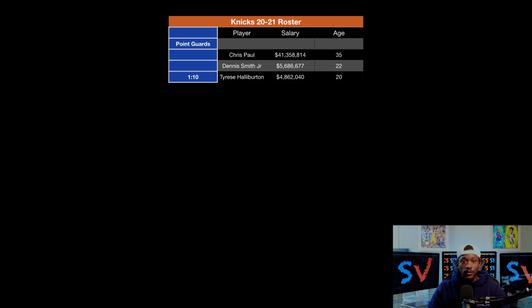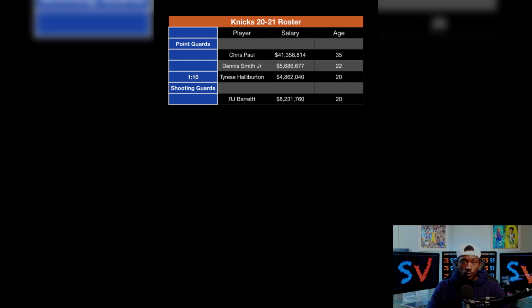Halliburton also adds some more shooting to the team. He has a very funky jump shot, but he was still able to hit the 3 at a 41% clip, if I'm not mistaken, at Iowa. So for the point guards, those would be the 3 that we'd have on the team at the start of the season. So now let's move on to the shooting guards.